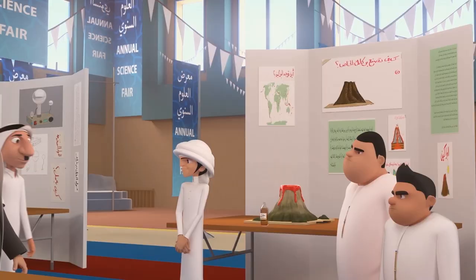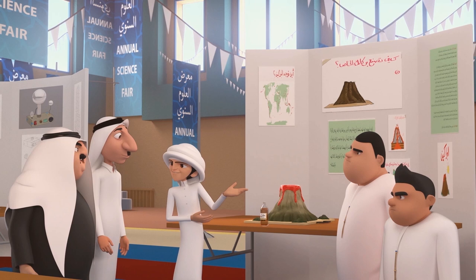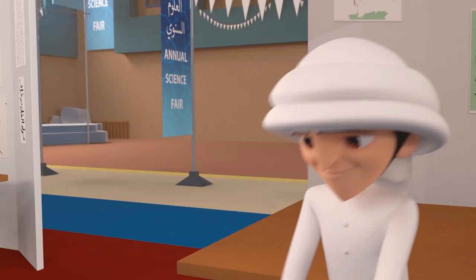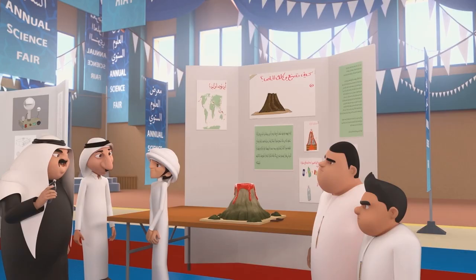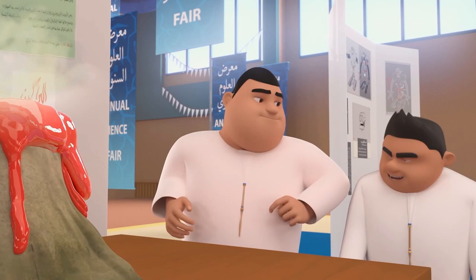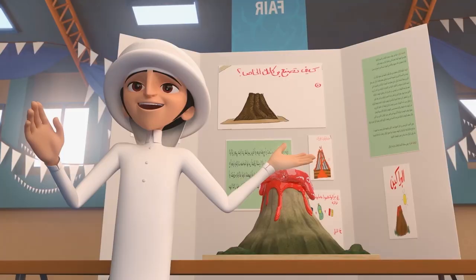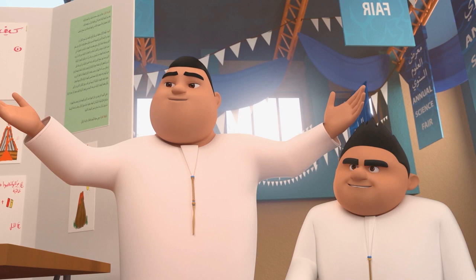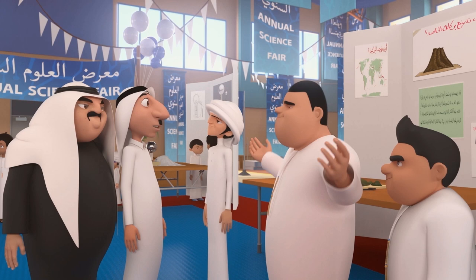Hello, Tareq. So what have you got here? Well, sir, as you can see, it's a modeled volcano. And inside the crater is a beaker of baking soda. Go pour some vinegar inside of it. The vinegar is reacting with the baking soda. And then we dyed the baking soda with red food coloring to make it look as if it were real lava. Isn't science amazing, Teacher Ali? Excellent. Very inventive. Thank you, boys.